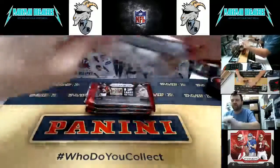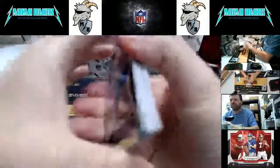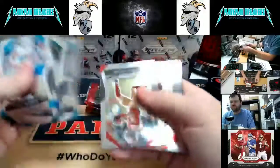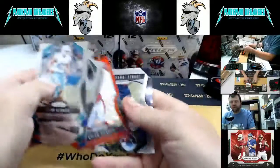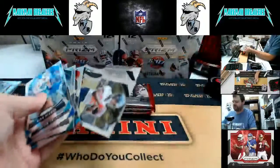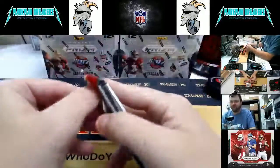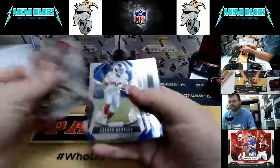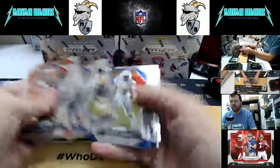Greedy Williams, silver. We are on box number two. Kyler Murray to 149. Pretty card. Arizona. Wow, so we hit a Haskins and a Murray prism. Not really low-numbered prisms, but still pretty prisms. Nonetheless. We are on box two.